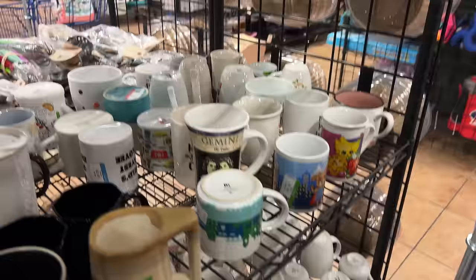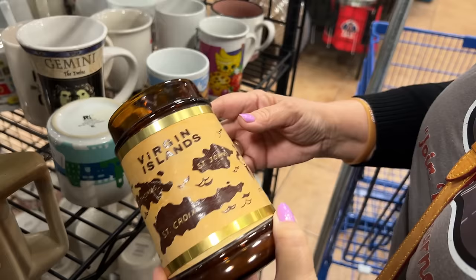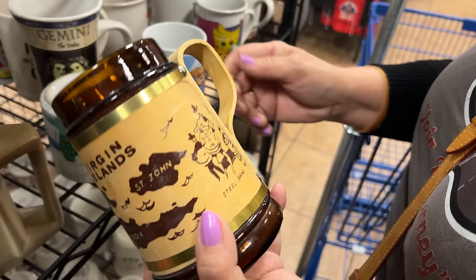Look at this. This is cool. It's old. You know, obviously I don't want to buy a tourist piece, but I like to appreciate the old tourist art. You imagine somebody got that visiting the Virgin Islands in the 1970s. Yes, absolutely. Just fun artwork on it. It is. And now we're in the art section.